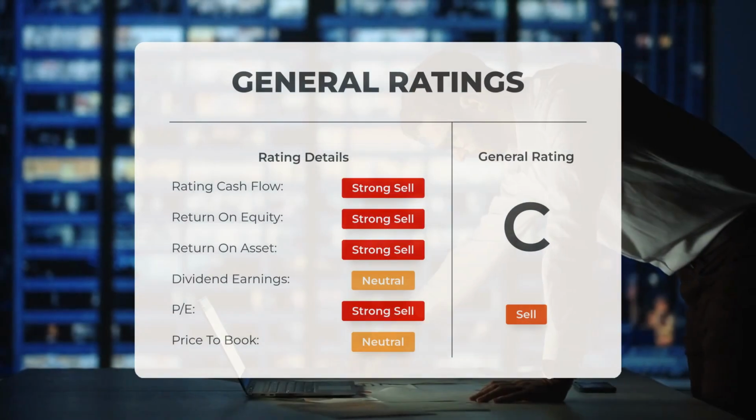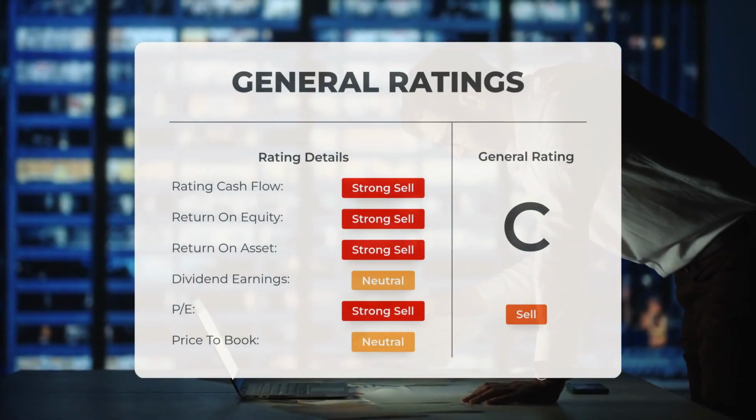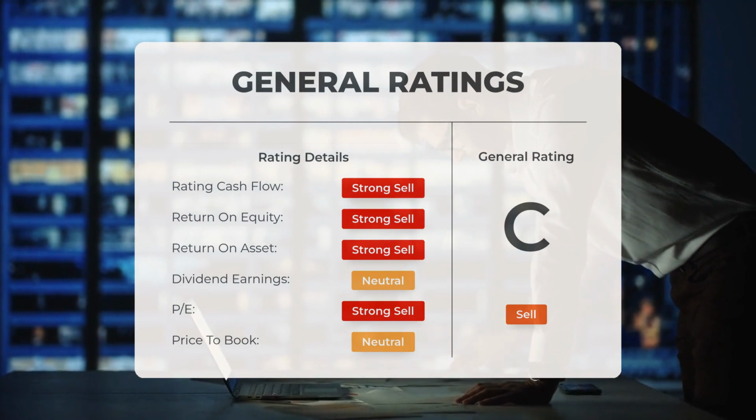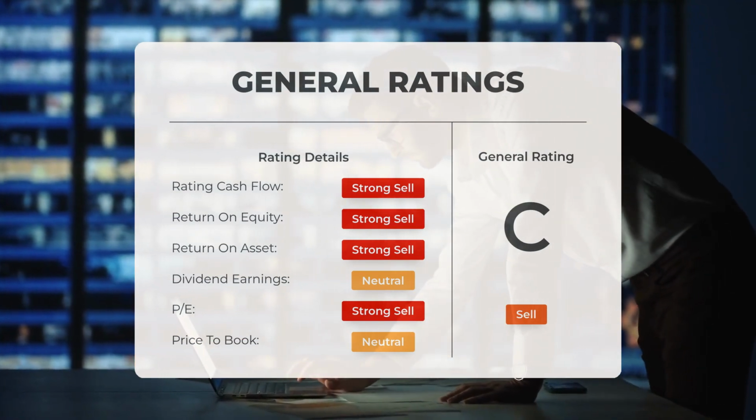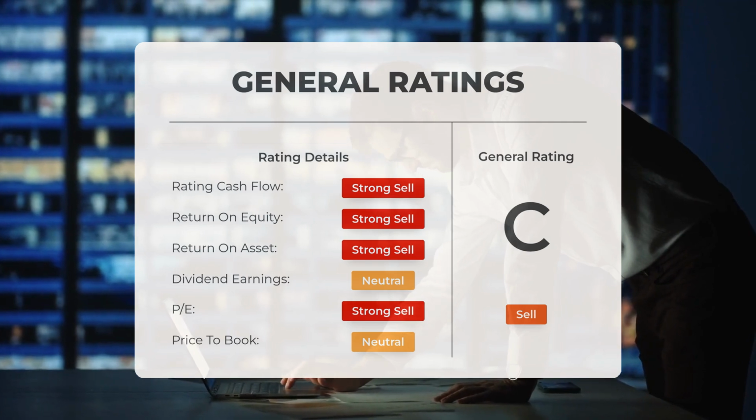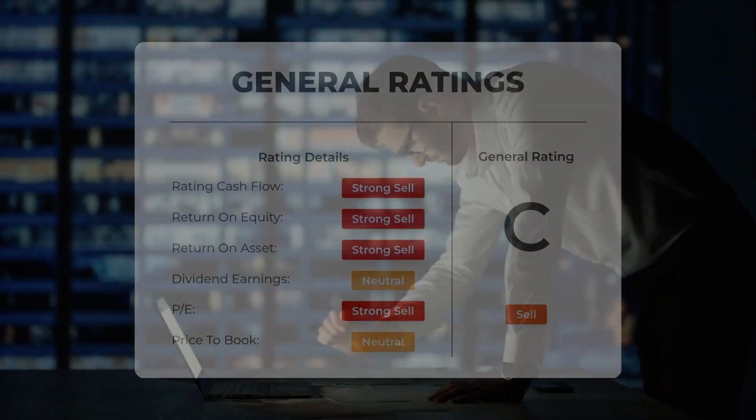Analysts have assigned Aehr Test Systems stock a general sell rating. They have classified the price-to-earnings ratio as strong sell and the price-to-book ratio as neutral. Regarding return on investment, the analysts have also given the stock a strong sell rating.